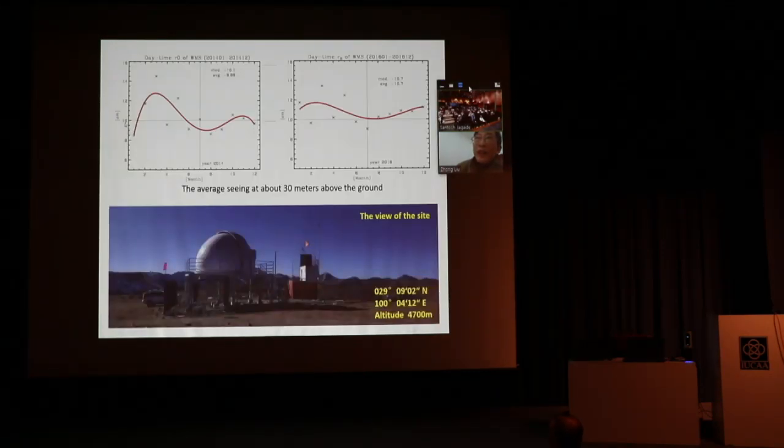Okay, here. The seeing of the new site above 30 meters above the ground is like this. What do you mean by average? One year's curve. Another year, this year is 2014, and this year is 2016. The average seeing is about 11 centimeter. But the seeing is the value above ground, 30 meters above ground.